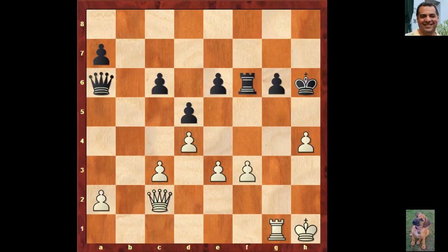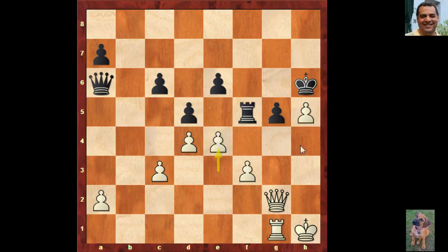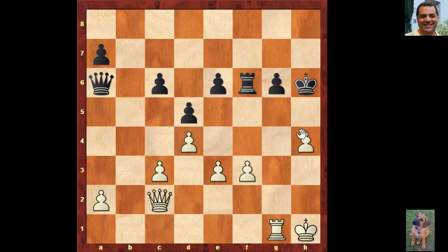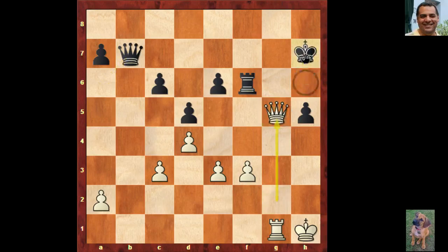All right, yeah, it seems h5 is crushing. Let's examine this. Black resigned. If g5, queen g2, and if rook f5, then we play e4. So yeah, that g5 is falling apart here. If the rook ever moves, we just interrupt with e5. Yeah, we're going to win g5. So h5, if takes here, then queen g2, so we're threatening here. If here, we play check, and we win the rook. Okay, whatever.